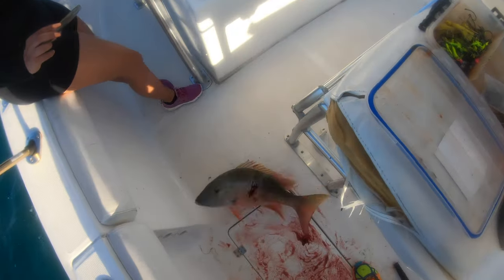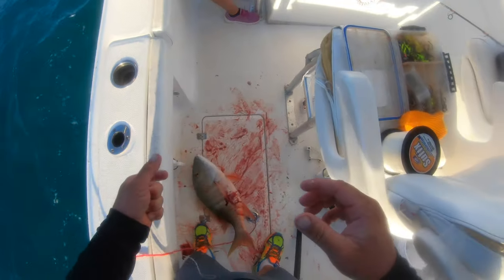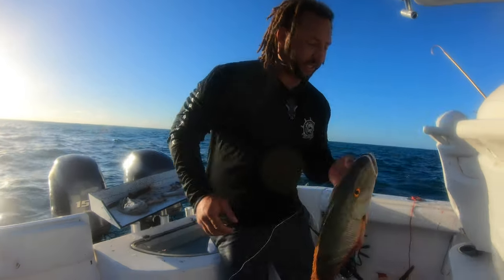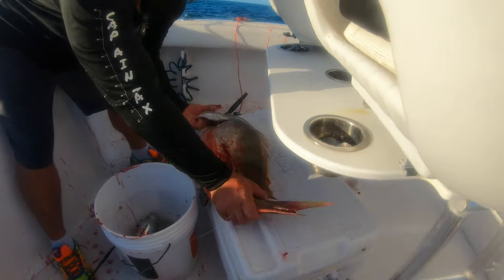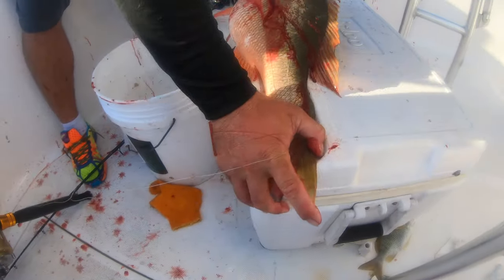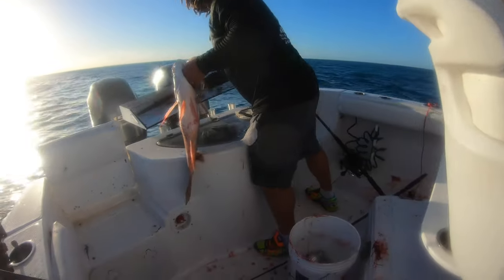He's over. What a beauty. I say he's over 10. Should we weigh him? We'll weigh him later. Let's keep fishing. It's peak time right now. Guys, big old mutton. Florida Keys. Let's see how many inches he is. Come over here. Put it in the cooler. 24, about 27 inch one. Over here, let's bring the camera close.